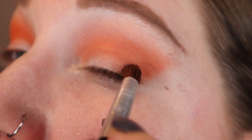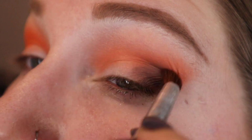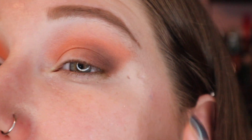So it's going to be Crucifix from the Kat Von D palette, and just try to get that right in that little outer edge. Yeah, I'm obviously not using a blending brush for this, but these are kind of like melting into each other in a way that I like. If I bought a new indie palette and I started doing a look and it was looking like this, I would have zero complaints.